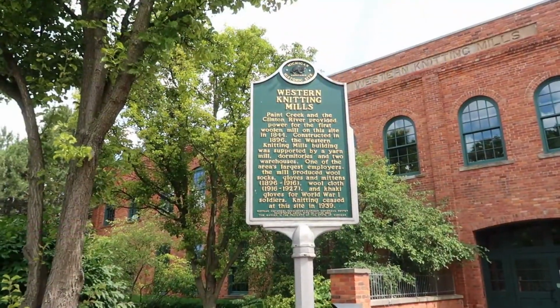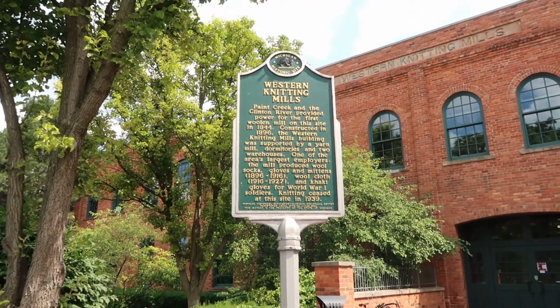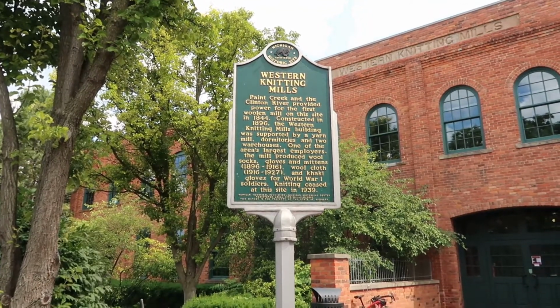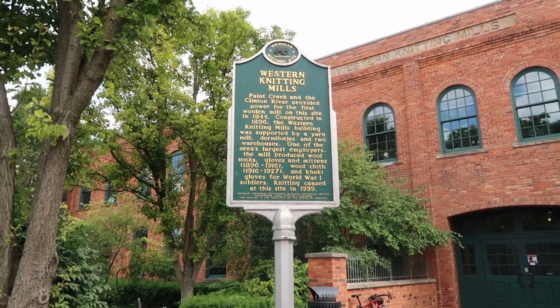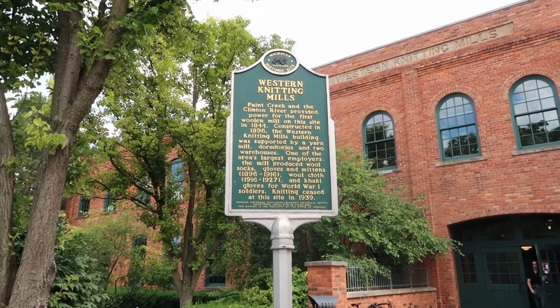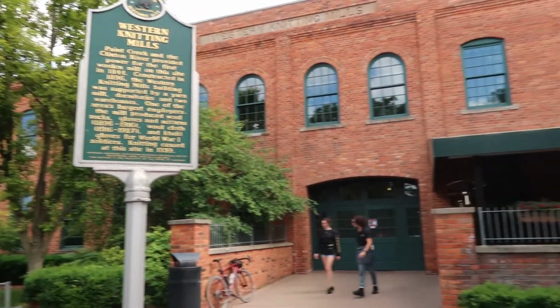So this restaurant is inside the old Western Knitting Mills. So it looks like they used to make yarn, wool socks, gloves, mittens. And it said here it was one of the largest employers in the area. And it's a pretty sweet restaurant.